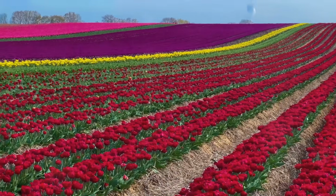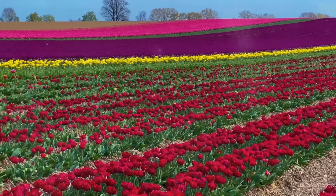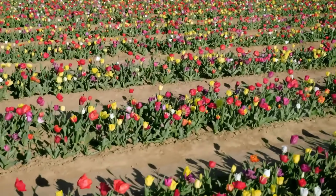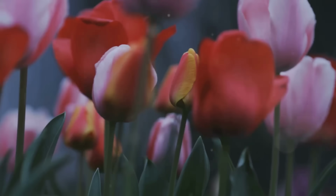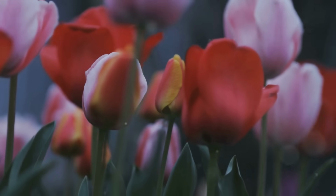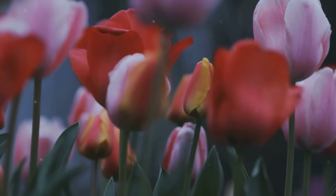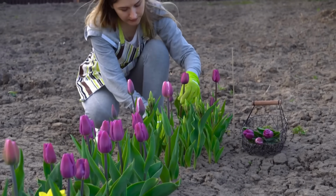Stepping into the world of tulips can feel like entering a rainbow-filled dreamscape. The vibrant hues and delicate forms of these flowers create a mesmerizing tapestry that captivates the senses. The sheer variety of colors, shapes, and sizes can be overwhelming, especially for novice gardeners. From the deepest purples to the brightest yellows, tulips offer a spectrum of possibilities that can transform any garden into a work of art. But fear not, for this diversity is what makes growing tulips so exciting.